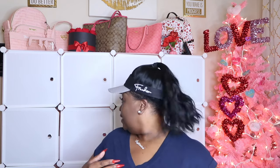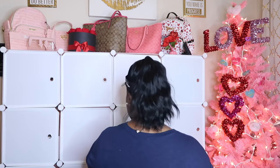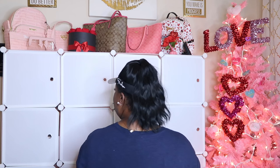But with this, it's basic. I can almost wear this with just about anything. So this is the side view. And then I love that it bounces like that. So if you're running and say you're at the gym, look how cute you're looking. And here's the back. I am feeling this. So that is look number two.